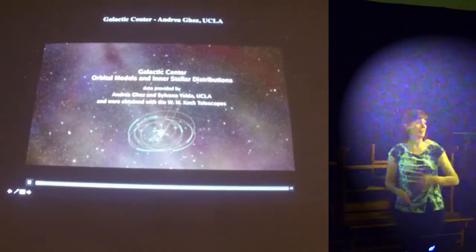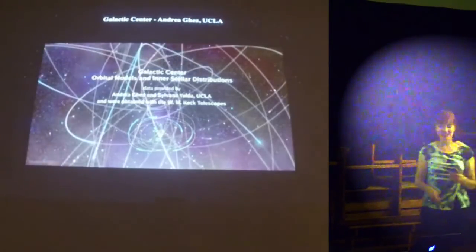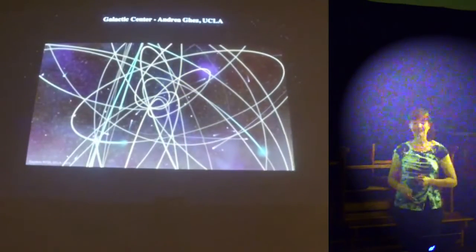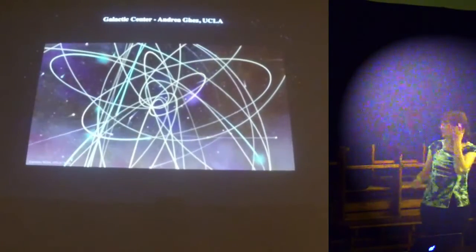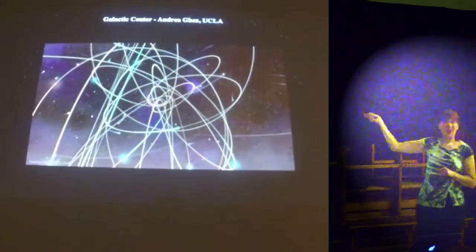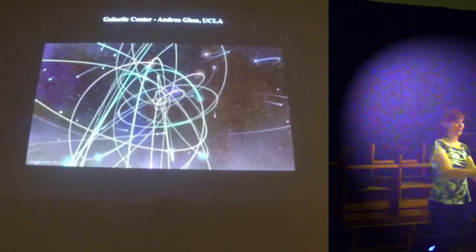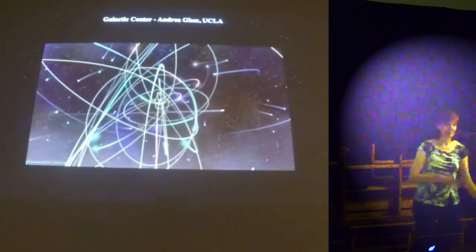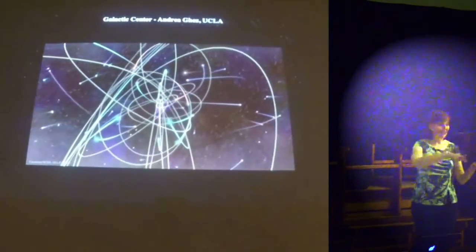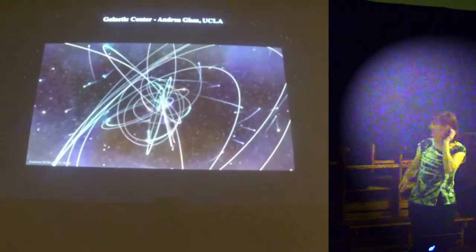And let's see if I can get this movie going. This is just an animation that I think is absolutely beautiful of the data that Andrea Ghez and her colleagues have come up with from Keck. That just shows a 3D model of all these stars they've actually measured. Now, 1 second equals about 2 years in this animation, and they've propagated backwards in time to go back to about 1893, so that you can actually see some orbits of some of these further out stars.